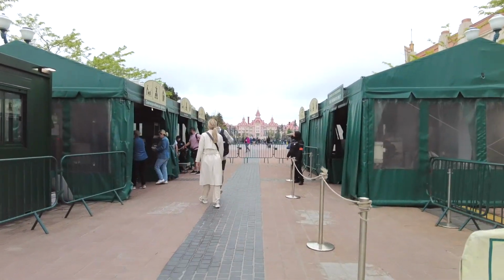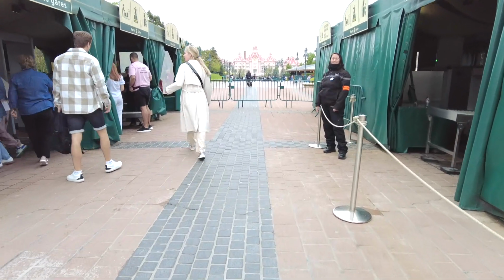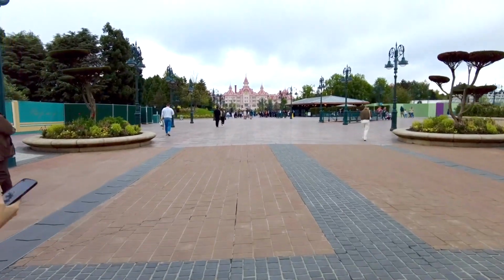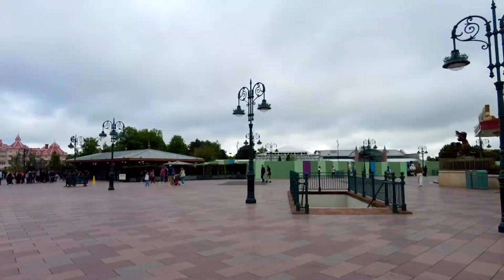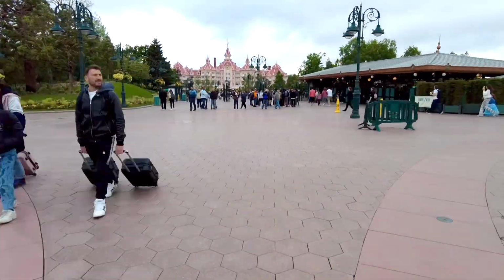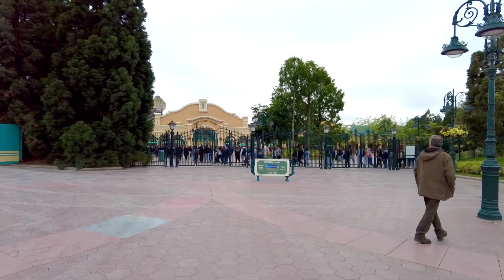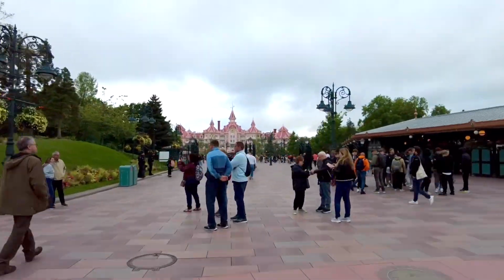Here is where you will pass through security. Keep walking forward. You will see some gates on your left. These lead to Walt Disney Studios. This entrance is closed at the start of the day, but will open later.